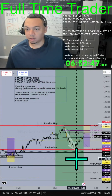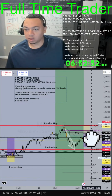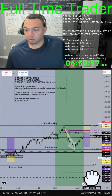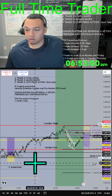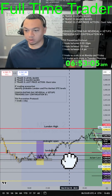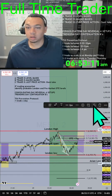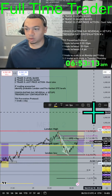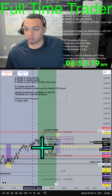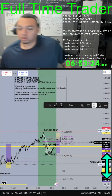And then Asian high low. Got Asian high right about here, right around there. Let's just say that's Asian high. Then Asian low, we'll put that closer to here. Yep, Asian low is right around here. All right, and we'll lock these in place. Lock midnight open, lock Asian high, lock. Okay, so we'll zoom in.